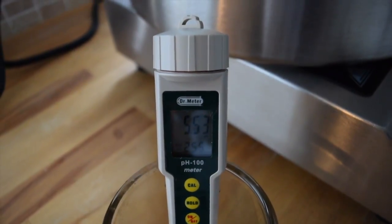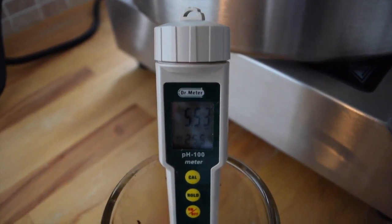This is my second attempt at the water chemistry, and this time I added AMS to the water, calcium chloride flakes and sodium chloride, and the mash pH is 5.53, 25 degrees. Little clip there was 5.5, so I don't know, it's supposed to be between 5.2 and 5.4. 5.5 isn't a million miles away, so I've left it. Should be fine.